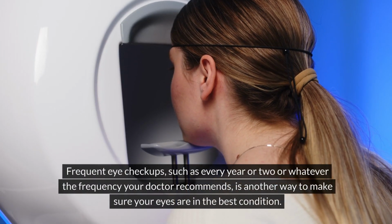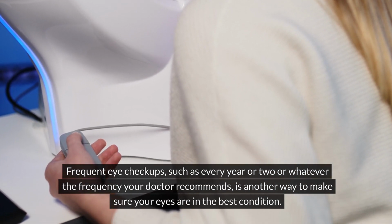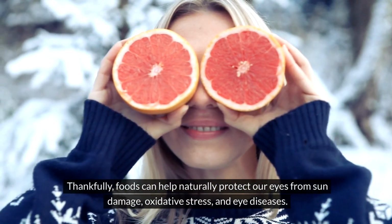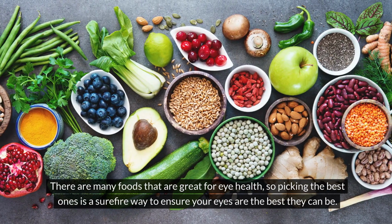Frequent eye checkups, such as every year or two or whatever the frequency your doctor recommends, is another way to make sure your eyes are in the best condition. Thankfully, foods can help naturally protect our eyes from sun damage, oxidative stress, and eye diseases. There are many foods that are great for eye health, so picking the best ones is a surefire way to ensure your eyes are the best they can be.